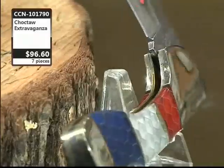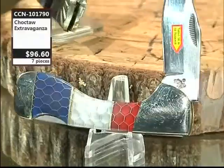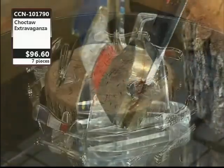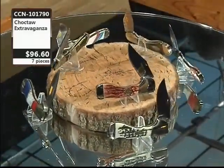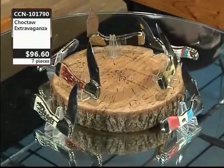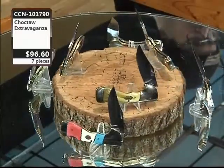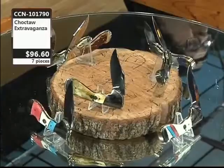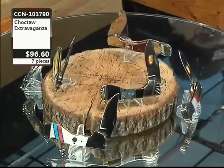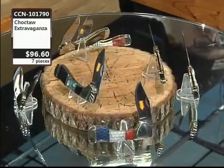But our Choctaws, I think this is the number one selling pattern right now in the Steel Warrior line. We sold out of these 5+ years ago. Didn't think we'd ever get them back in stock because it is a very expensive knife to make. They have a lock on the back, and the locking mechanism is expensive. They've got a lot of nickel silver on the bolster. But Jim Frost now has these back in circulation, and they are on fire. $96.60 is your sell price. Our Choctaw Extravaganza, $101,790.